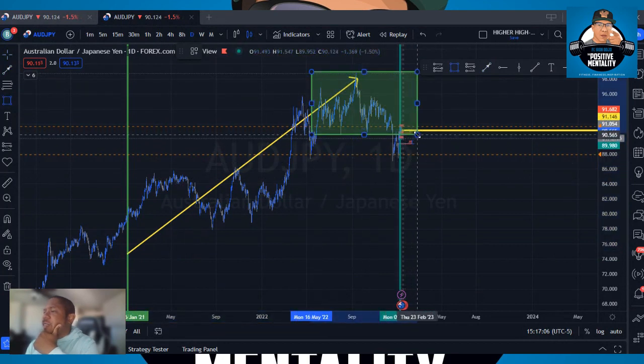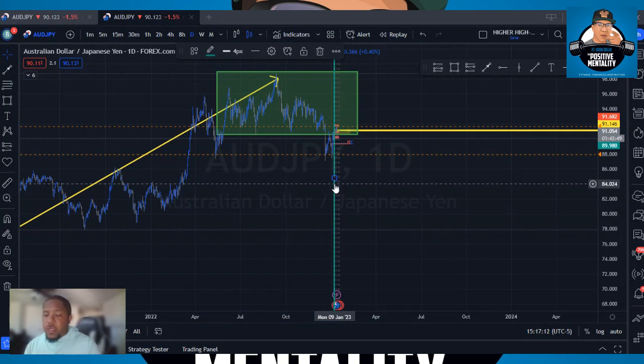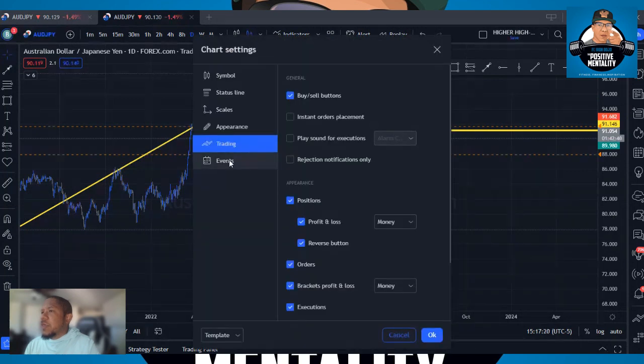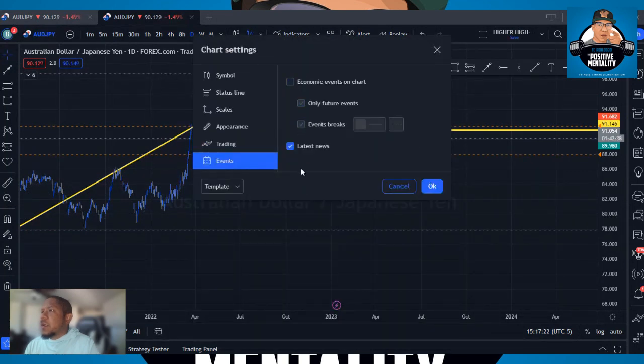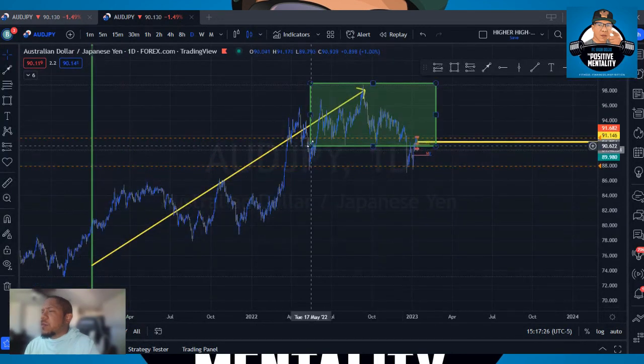Right here, if you look, it consolidated. As you can see, let's move this so you guys can see a little better. Let me get that over here. Sorry, guys. Latest news, get it off of there. As you can see, it's consolidating right here.